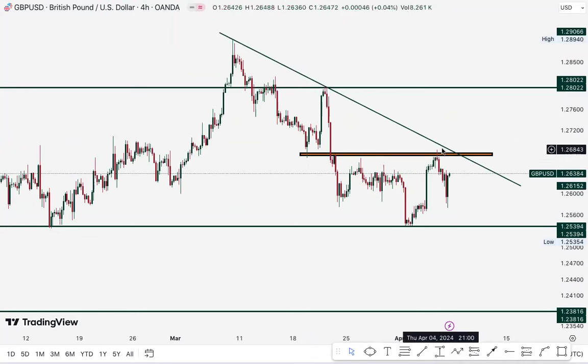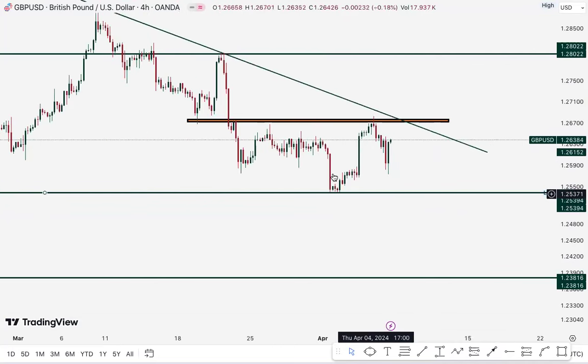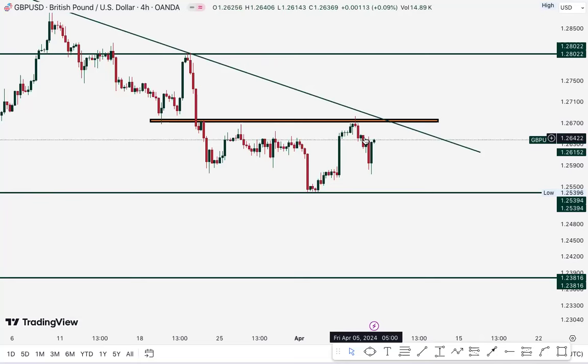So ideally we ought to come in and put in at least an equal low before we actually think of reversing, or a lower low. However, we just came in here, we put in a higher low, and we have not actually come in to put an equal low. So I'm actually looking out for an equal low on this pair. Hopefully the market gives us this week.